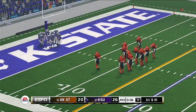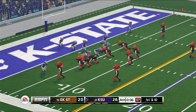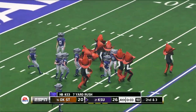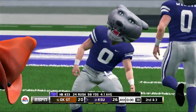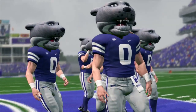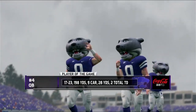It's first down. Tough spot here, deep in their own territory. Kansas State with a six-point lead. Takes it up the middle for a nice run. This one's all but wrapped up. Wildcats come out on top, 26-20.